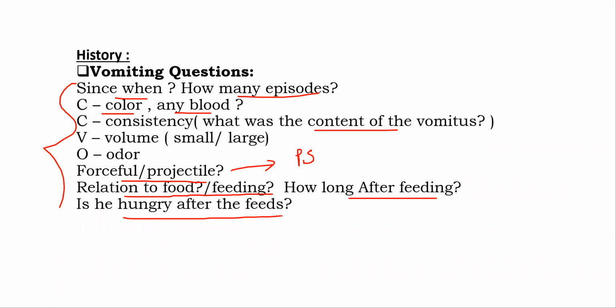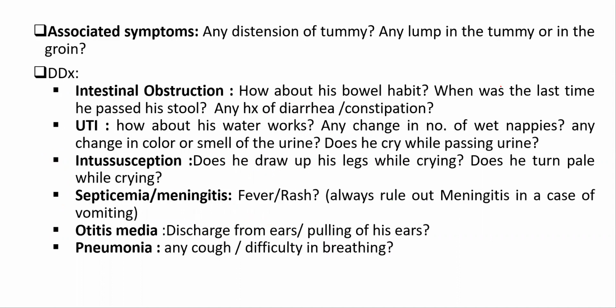Okay, so these are the few questions that we are going to ask as part of the history of presenting complaint, which is the vomiting. After we have done that, then we move on to the associated symptoms. So along with the vomiting, have you noticed any distension of his tummy? Tummy distension is a sign of intestinal obstruction. Any lump or bump in the tummy or in the groin.